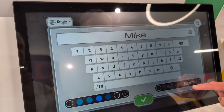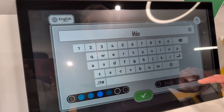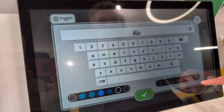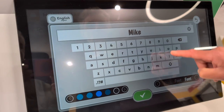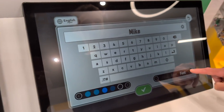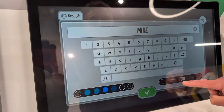How are you finding the interface? Quite easy to use? Yeah. It's quite nice, isn't it? That's the one we used, I think, for the front. Well, there aren't too many fonts, to be honest.